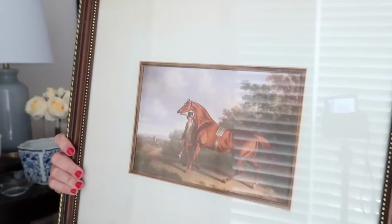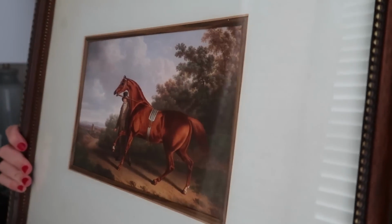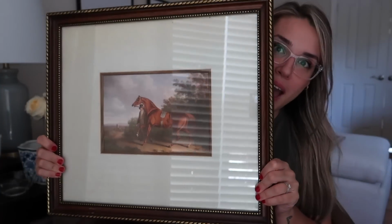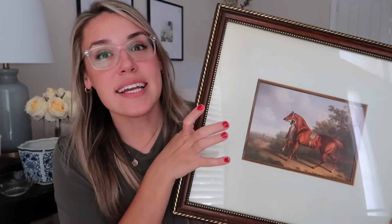It reminded me of a Ralph Lauren vibe, which is kind of the style I'm going for, just more traditional. I really like it. I've really been into bird prints and horse prints recently, but it looks like this. I just thought it was really pretty. I kind of have to do a weird angle because of the light, and it has a really big matting. So yeah, I really liked this. I definitely had this room in mind when I got it.